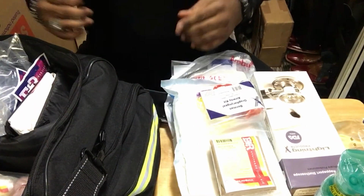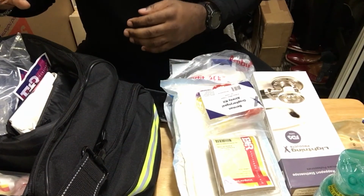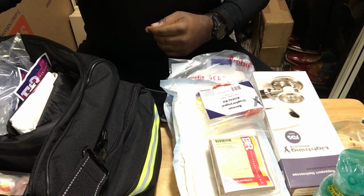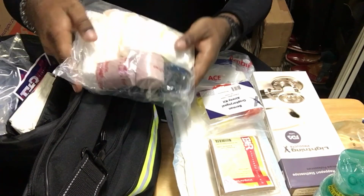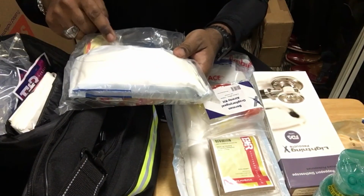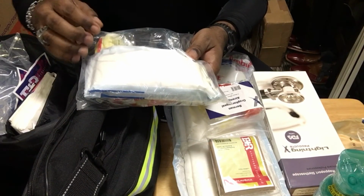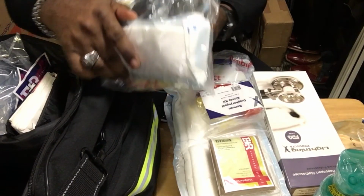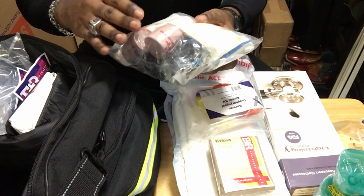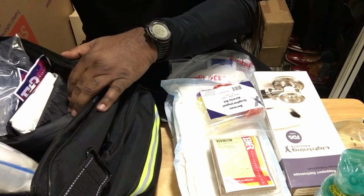All right, I've already laid out a few things. This is my trauma bag. I am going to show some of the things that's already in it, and then these things on this side I'll put back in. All right, here I have a lot of gauze, a lot of bandages that you can use for wounds, your surface wounds, as well as your cuts, your various deep cuts. And here is a lot of gauze and a lot of wraps for that. And I keep them in the plastic so that they can stay sanitary.